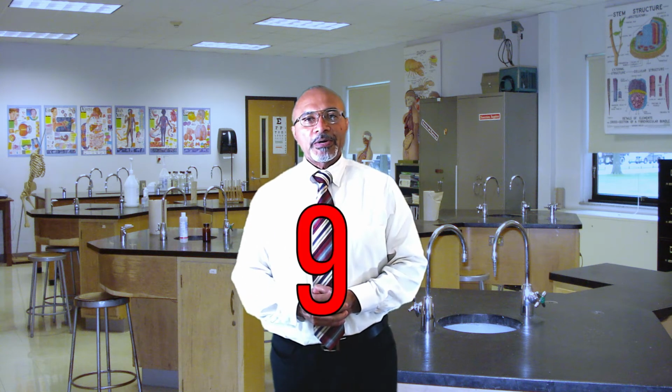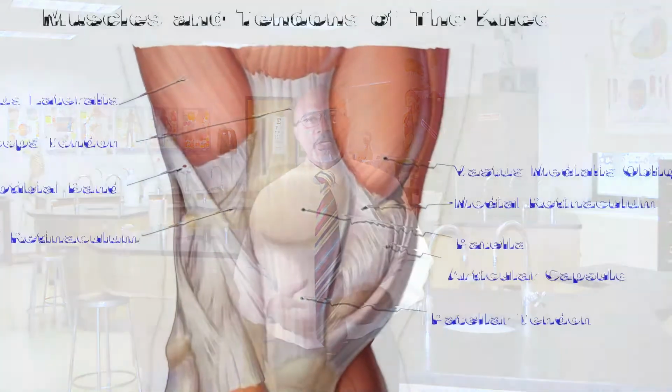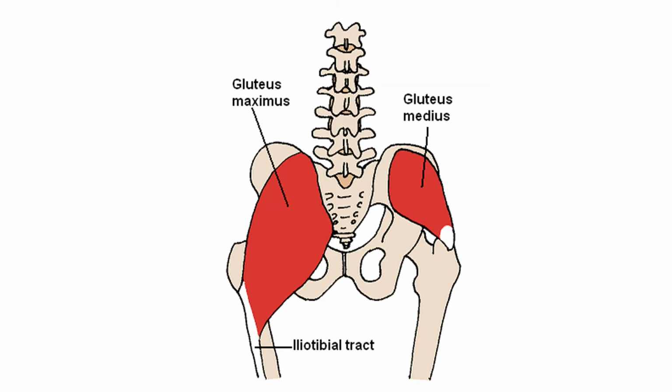Number 9. Doctors are experimenting with ultrasound as a diagnostic procedure for patellofemoral pain syndrome. They use ultrasound to measure the characteristics of the inner head of the thigh muscle, known as the vastus medialis obliquus, and the thickness of the tendons that attach to the kneecap or patella. They have found a correlation between the volume of the inner head of the thigh muscle and the likelihood of having patellofemoral pain syndrome. Patients with patellofemoral pain syndrome have increased thigh muscle and patella tendon thickness. They've also found a correlation between difference in the rate of activation of the gluteus medialis muscle on either side and the level of pain in patellofemoral pain syndrome patients.